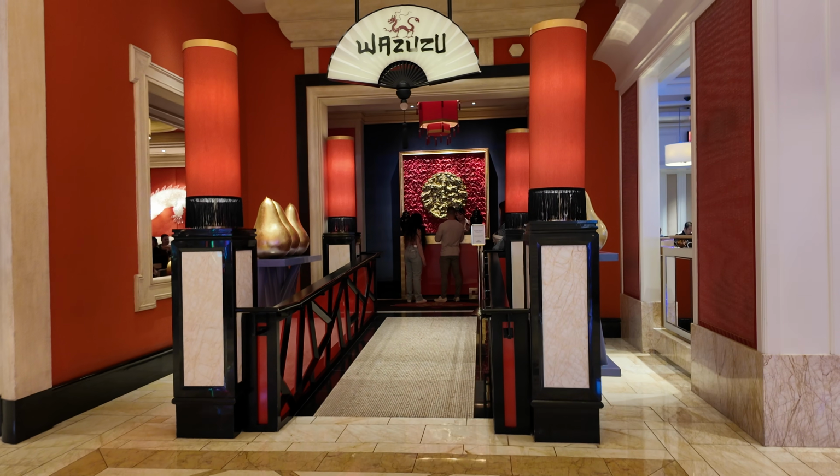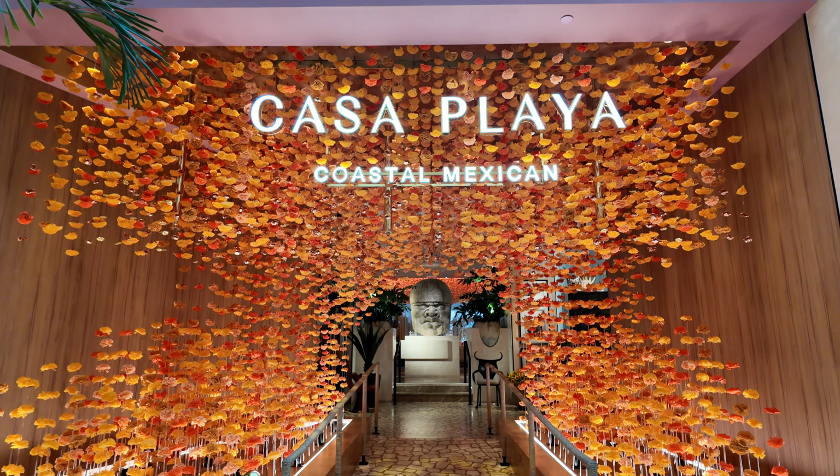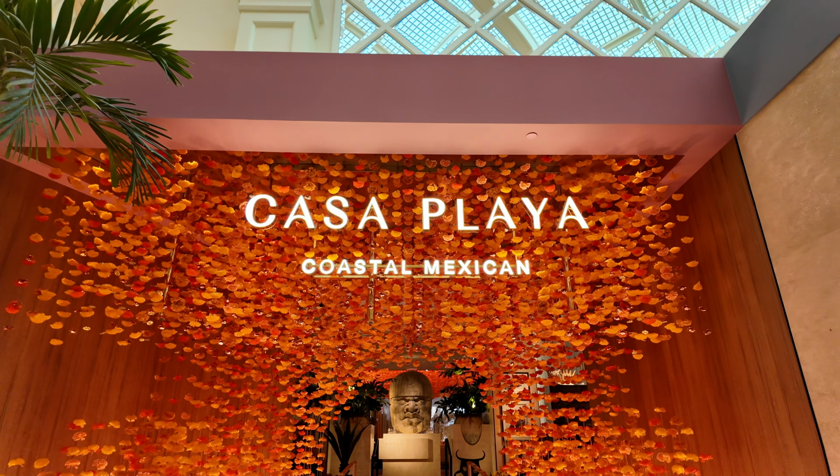Wazuzu Sushi and Noodles is a popular Asian restaurant here on the casino floor. Casa Playa, coastal Mexican and upscale Mexican restaurant here just off the Encore casino floor.